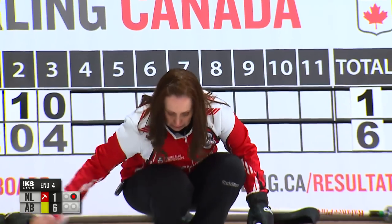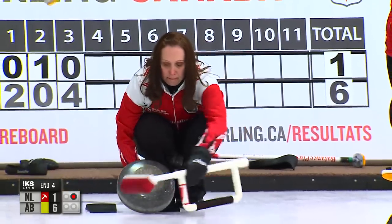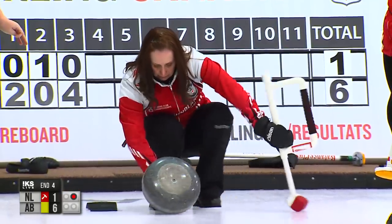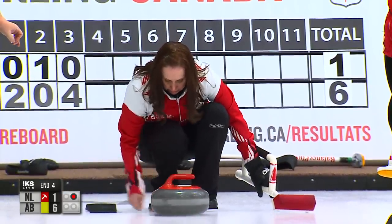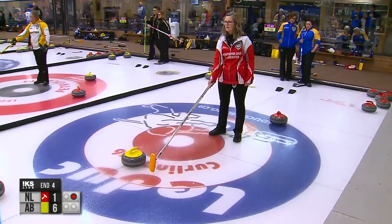For Alberta as well, they are not feeling too bad about this. They made some nice hits this end to get themselves out of trouble, and they'll be taking hammer into five, and they'll be up three as long as this is made. So still a good position for them. They'll be feeling strong.